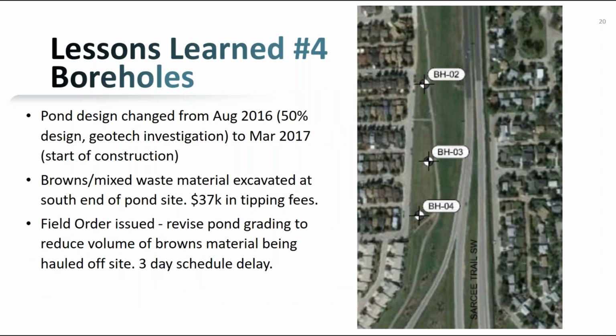Lesson learned number 4, I would say, on geotech. When we originally had our pond design, we selected our borehole locations to be representative of the pond footprint. So borehole number 2 at the northern end of the pond, borehole number 3 in the middle, and then borehole number 4 on the southern end.